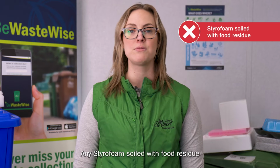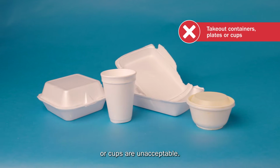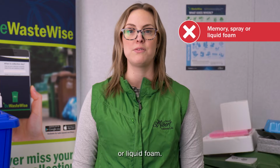Any styrofoam soiled with food residue, along with packing peanuts, takeout containers, plates, or cups are unacceptable. Number 7 items are also not accepted, which includes memory, spray, or liquid foam.